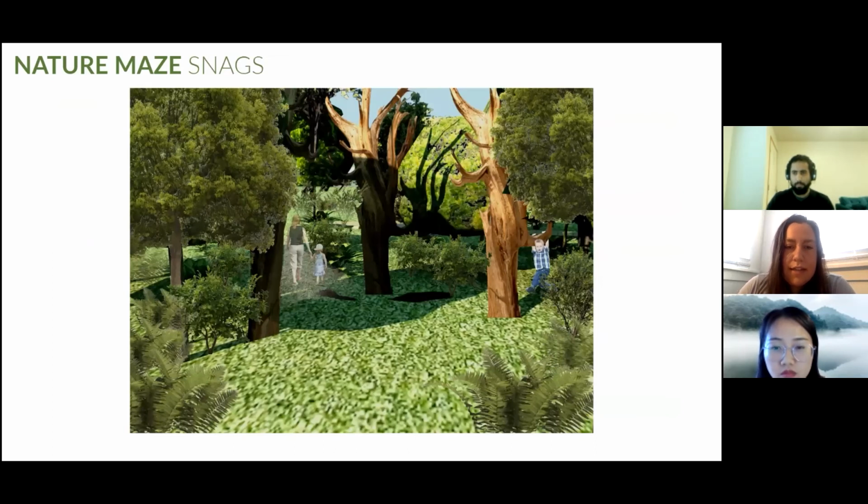And then these snags would be artificial snags for kids to be able to climb and jump and play on, but hidden into the existing vegetation and more densely planted brush that would be there. And really just another opportunity for kids to see what's around a different corner and explore this area through natural wooden elements that appear throughout our site.